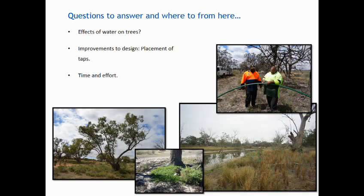So we've still got a bit to do, and we've still got some questions to answer. So what were the effects of the watering on the trees? It's a bit difficult to say without more detailed data analysis that we're hoping to undertake in the next few months. And we'll also have to have a really good look at what influence rainfall had on the results, because we did experience occasional but quite substantial rainfalls throughout the trial period, although not so much in the last year. We're also looking at some improvements in the design of the trial.